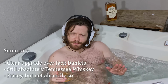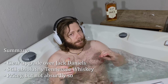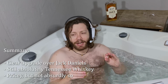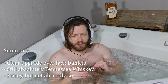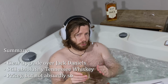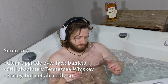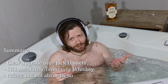At its price, I think it clearly does what it needs to do to elevate it above its competitors in the Tennessee whiskey area. Whether or not it competes against Scotch, other alcohols entirely, other grain-based alcohols or what have you, that's kind of personal preference. But if you like Tennessee whiskey and you're looking for, I think, an upgrade over some of the bottom tier stuff, give this one a go. Otherwise, it's not going to change your mind on Tennessee whiskey.